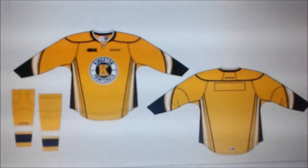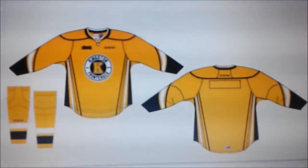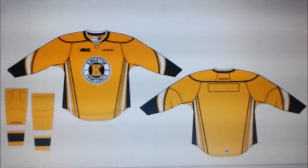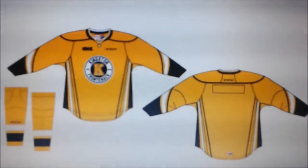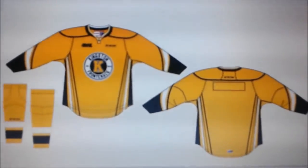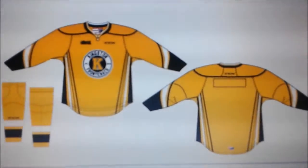Like, the Anaheim Ducks jersey template, guys, come on, you can do better. At least try something different. You're a junior hockey team. You can get away with it more so than the NHL guys. Come on. But if I had my way, I would have done something really nice and traditional.